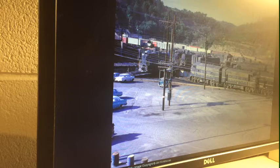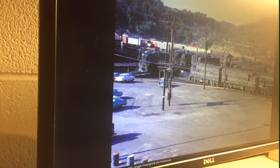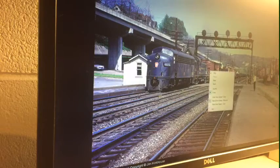With the locomotives there, these are just prototype research. If I'm using your photos, I'm not going to actually reproduce it and say this is mine, when it's somebody else's. I know that. I'm not old enough. I don't remember this. I'm not old enough for this time period.